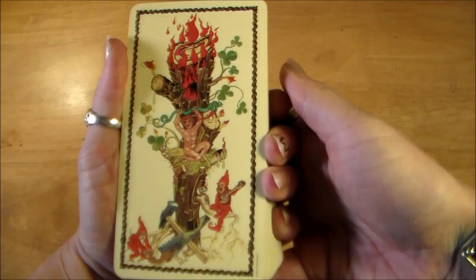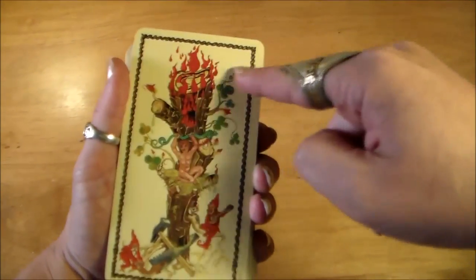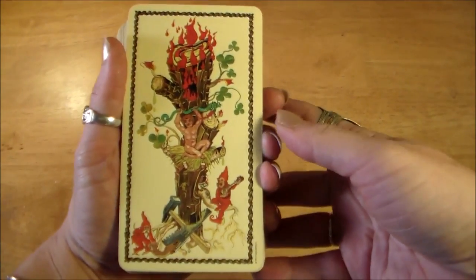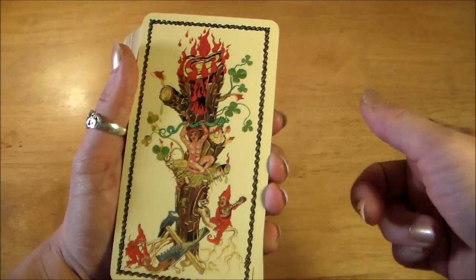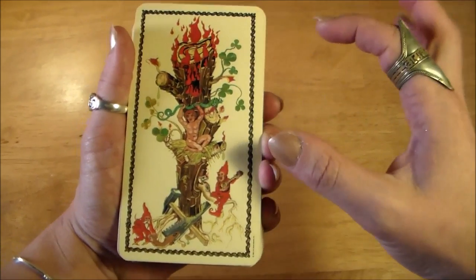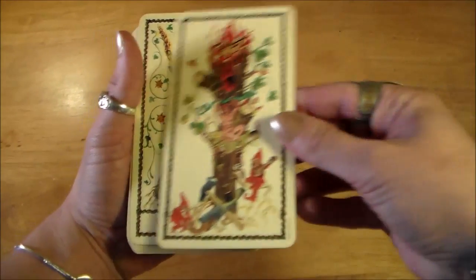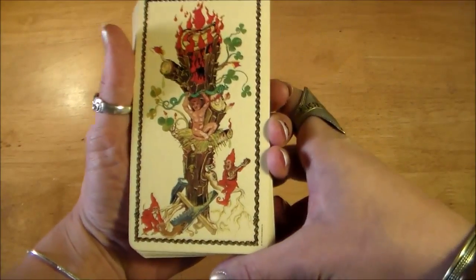So here, as we go into the minors, you will notice that they do not have the same completely gold background like you saw in the majors. You'll see that again when we get to the court cards. But it gives a really cool, very clean, crisp look, doesn't it? That's an ace, obviously, so it doesn't have the title of the card on it. None of the aces do.